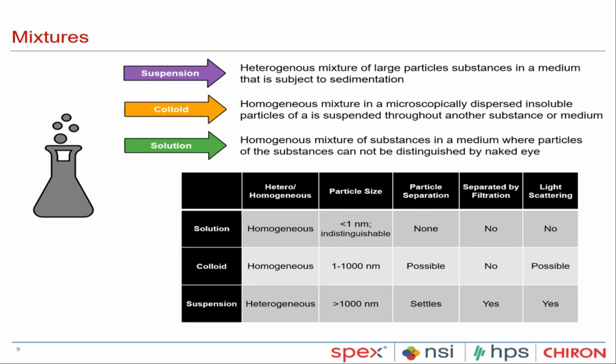And with the suspension, you can actually separate it by filtration. So think of basically muddy water through a very fine micron filter to remove all of the dirt and mud particles. And then the suspension, you're going to have light scattering. A colloid, depending on what the medium, might have light scattering. It might be opaque, or you might have only minimal light scattering. And then a solution, you're not going to have any light scattering.